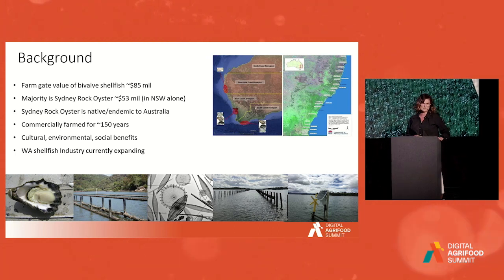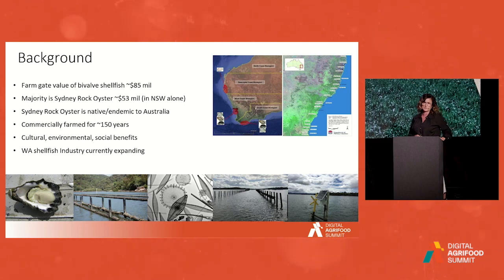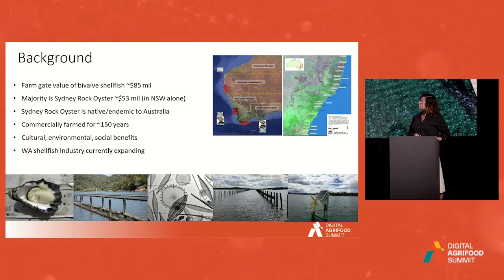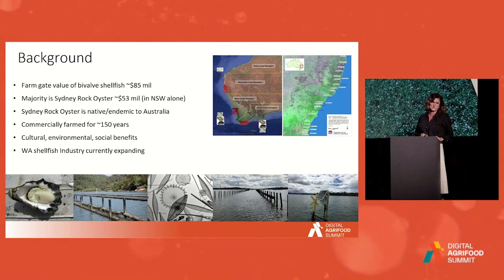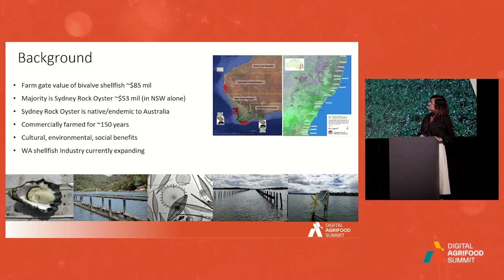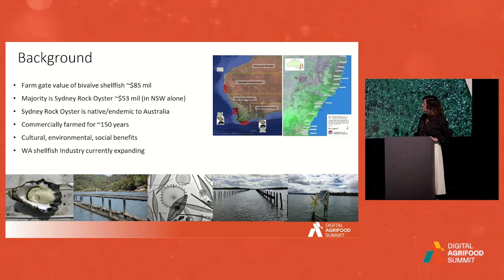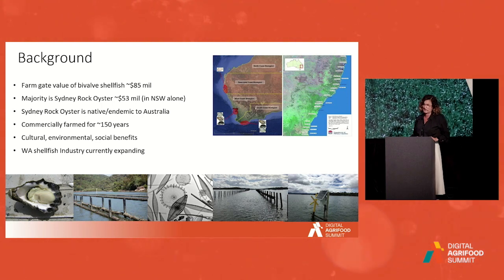And we've also just recently started working with the WA shellfish industry, and they have an incredible aim to expand their product in terms of species and locations along the huge coastline of Western Australia. So we're working with Harvest Road over in Oyster Bay.